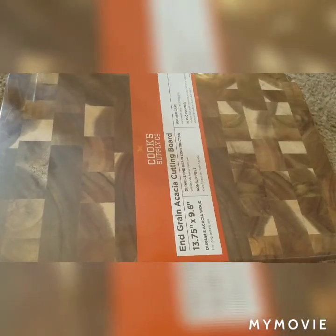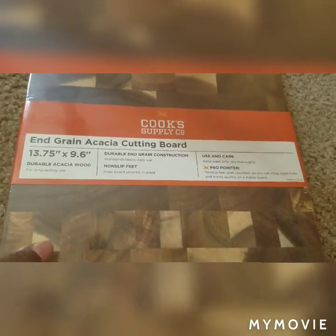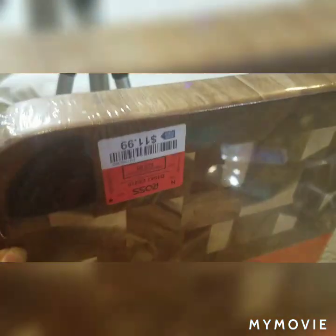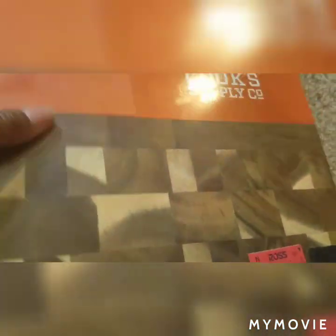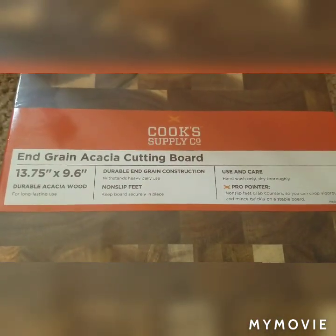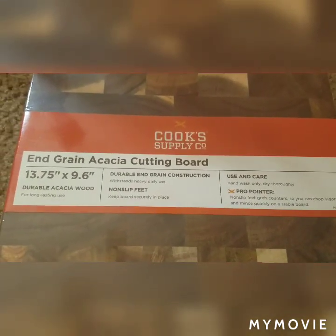I almost forgot, I also want to share with you, I found this cutting board at Ross. Cook's Supply is real thick. I like that, and it has these little rubber feet on the bottom. And it was $11.99. Look at that. Y'all know my little burn mark on my countertop? I'll be able to put this in that area. Yeah, I like that. Hand wash only. Dry thoroughly.